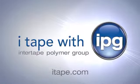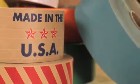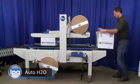Inner Tape Polymer Group is one of the largest vertically integrated tape manufacturers in North America. IPG provides a host of industrial packaging solutions to fit today's changing manufacturing environments. These solutions represent an opportunity to increase our customers' bottom line profitability. We are excited to introduce our new Auto H2O tape machine.